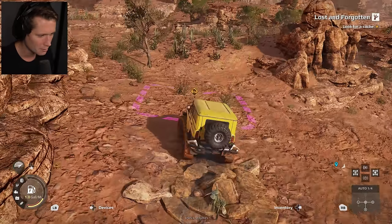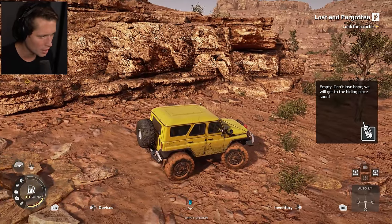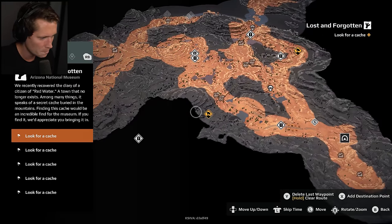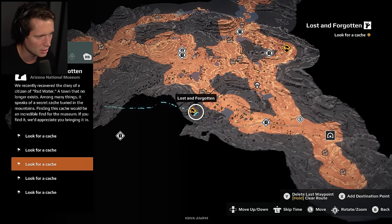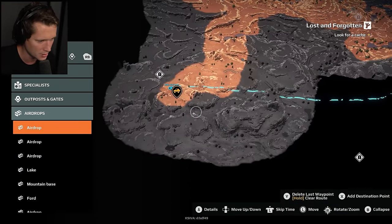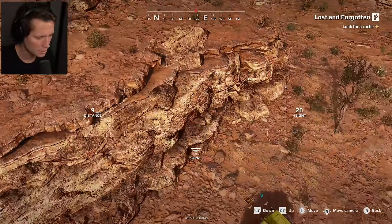Okay. The farthest away... Empty. Don't lose hope. We will get the hiding place soon. Okay, shut this off. Let's think about what we want to do. I think this is probably the next hardest one. This one is close to base. If we can get this one, that is huge. We might have enough gas to get that done. So let's take a look.